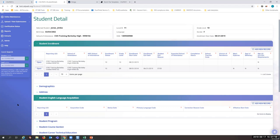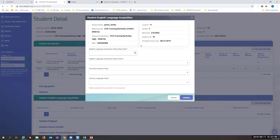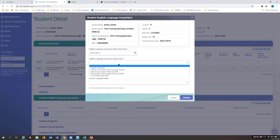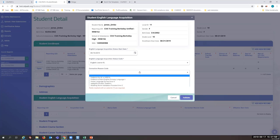If you haven't submitted a batch file, you can manually do this in CALPADS by adding a new record under the student details section. Go add a new record. We then indicate the status date. Since enrollment start date was 8/21, we then use August 15, and then it turns out that the student was EL and was not previously reported in CALPADS by last year for some reason.